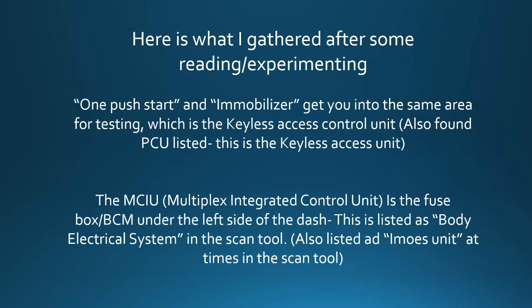As far as our MICU, and I think I've been moving the letters around on that, it actually is multiplex integrated control unit. So MICU is what I need to go with. I apologize if I've been back and forth on the lettering there. MICU, multiplex integrated control unit. That is the fuse box or body control module that's under the left side of the dash. In the scan tool, it's listed as body electrical system on your initial scan. So you're not going to find MICU, you're not going to find BCM, you're going to find body electrical system. And you have to go into that if you want to communicate with this module.